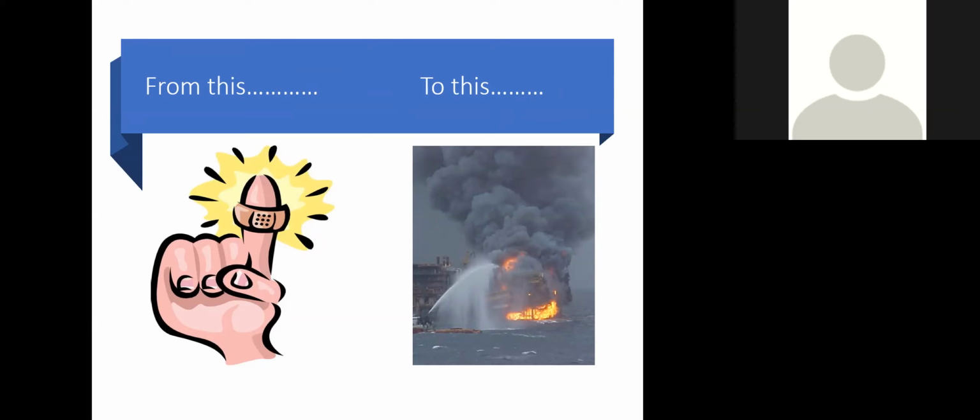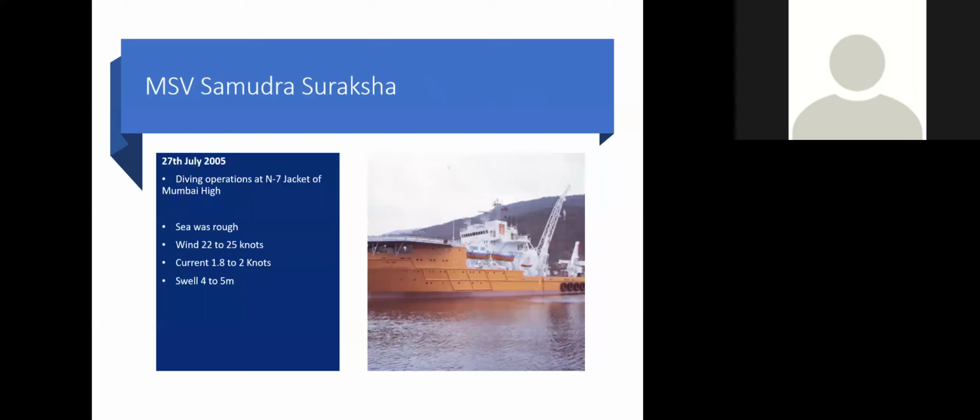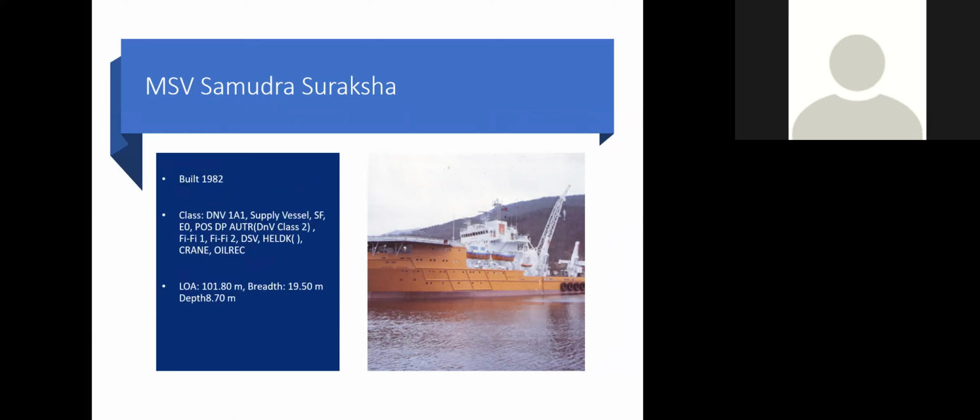We had a vessel alongside an installation offshore India, of which the cook cut his finger, but it wouldn't stop bleeding. So it was thought that he needed to get medical attention. The vessel was called the Samudra Saruksha. Conditions were, she was at the Mumbai High location offshore India. Rough seas, 20 to 25 knot winds, 2 knot currents, and a 4 to 5 meter swell. They're pretty much marginal conditions for any DP operations. I think with a 4 to 5 meter swell these days, I'm not entirely convinced that DP vessels would continue to operate in that.